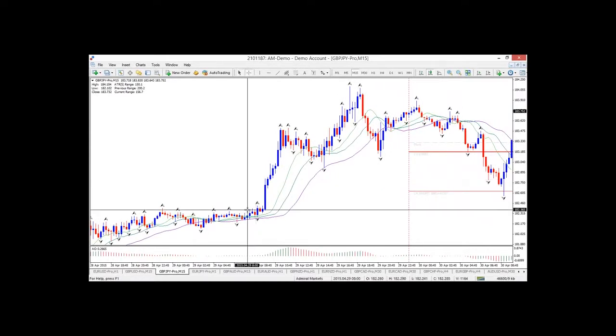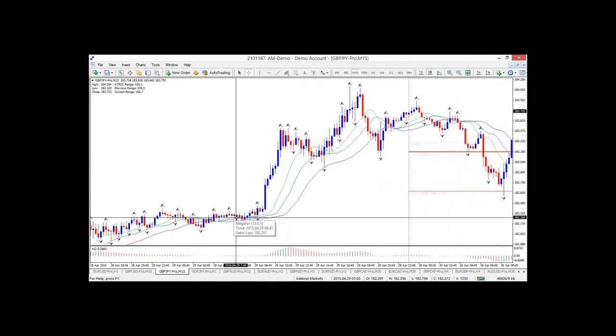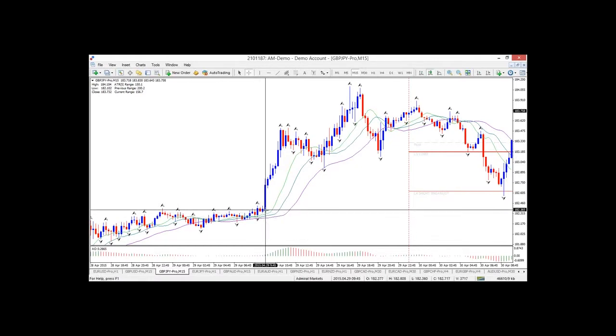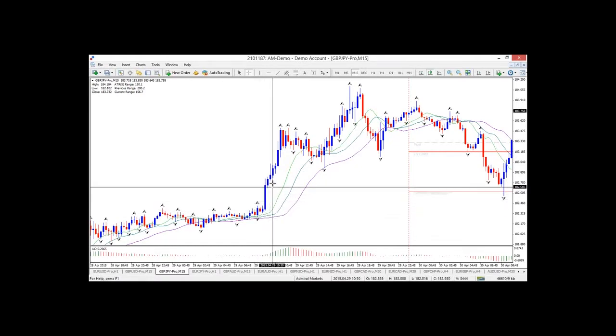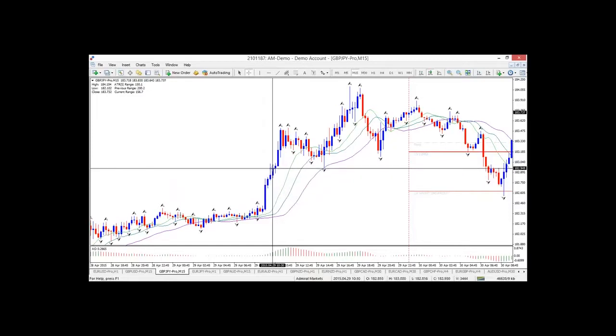It was yesterday, the 29th in the morning. So that must have been here. I don't recognize it somehow. That's weird. Normally I do. Here. Sorry, here. Right here. We had a burst up, and then we had this bullish candle. This bullish candle is where I took it.